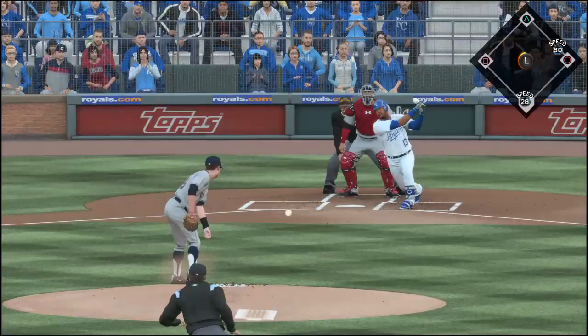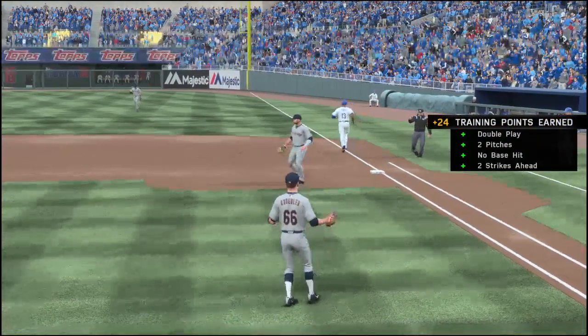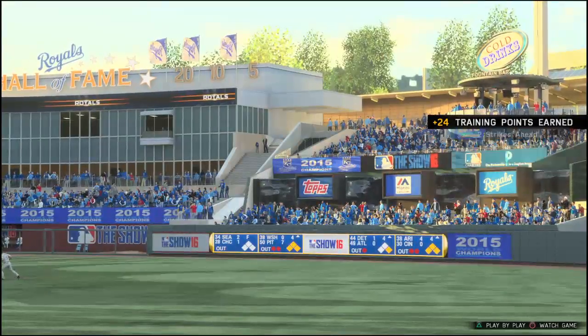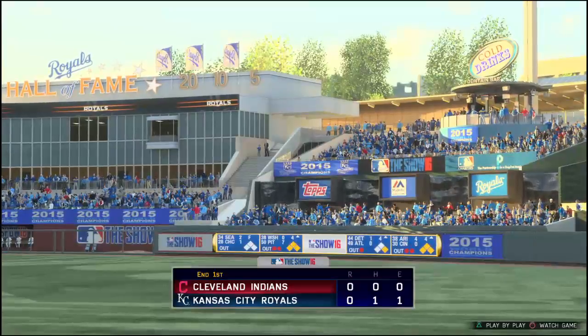against these hitters sitting on pitches, it could be trouble. Out. On to first as they get the double play to get him out of the inning. Second inning upcoming here in KC with no score.